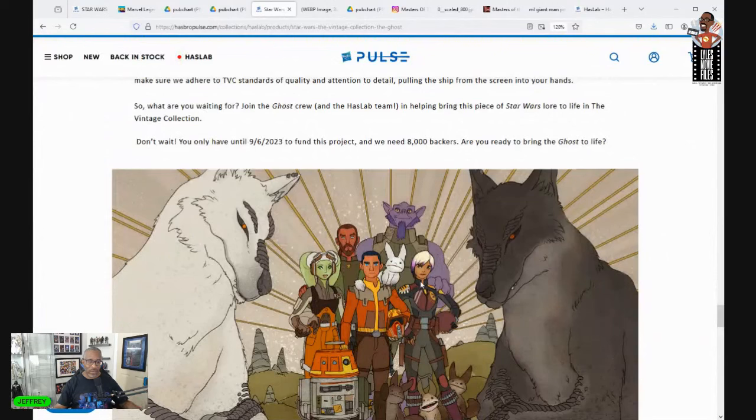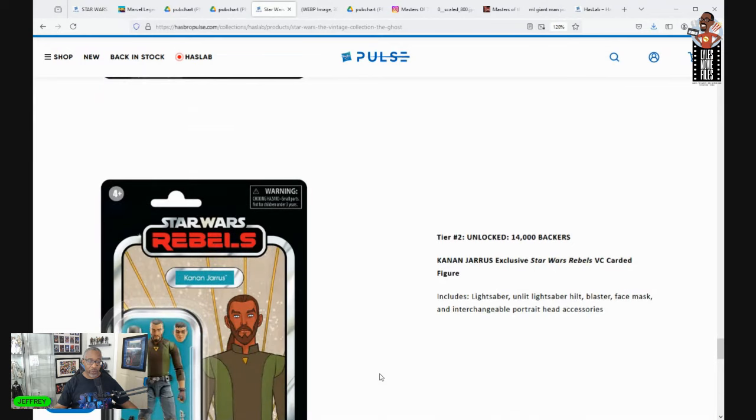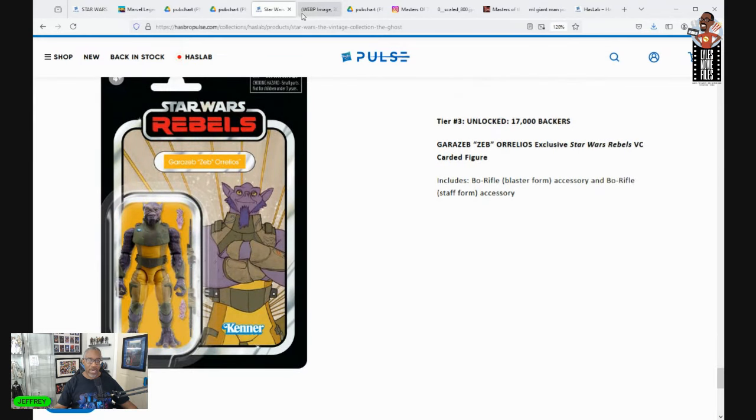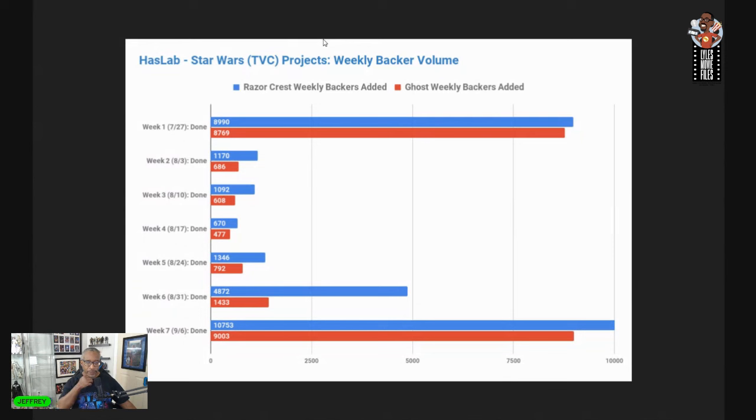And I thought it was kind of interesting that we had to be in and we got this mural shown when they weren't all included with it. So 11,000 gave you Ezra, Kanan was 14, Zeb was a 17. Same deals we're seeing playing out right now. But let's see how these HasLabs have played out in terms of funding and backing.